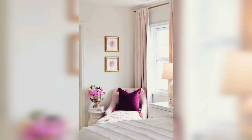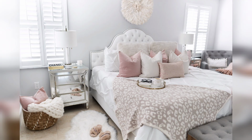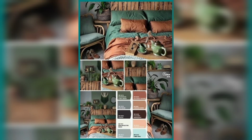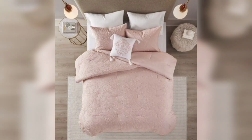Bohemian style is all about embracing an eclectic mix of decor accessories. Display your personal treasures and mementos from your travels. Hang dream catchers, tapestries, or beaded curtains to add a whimsical touch. Incorporate vintage or thrifted finds like antique mirrors, ornate frames, or ceramic vases. Remember, it's about creating a space that reflects your unique story and passion.